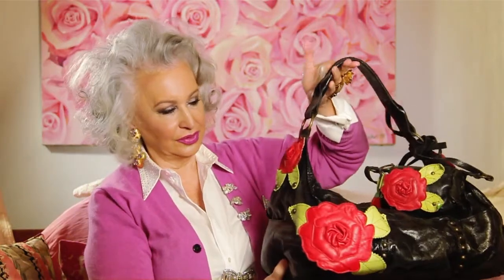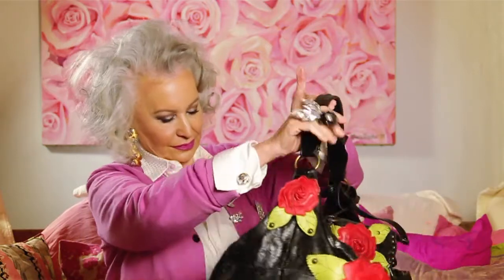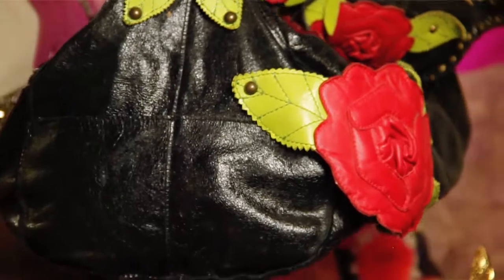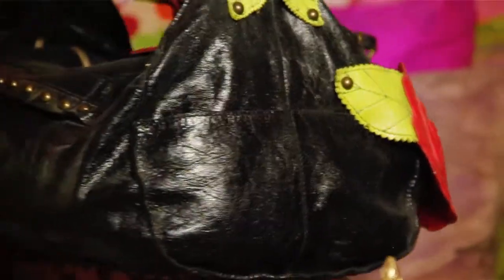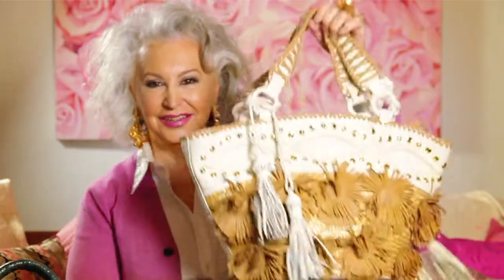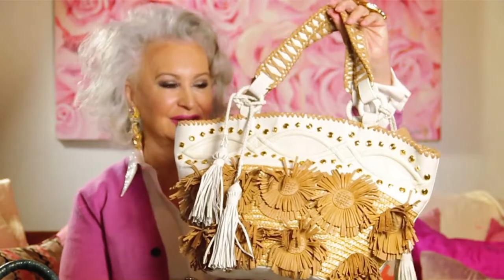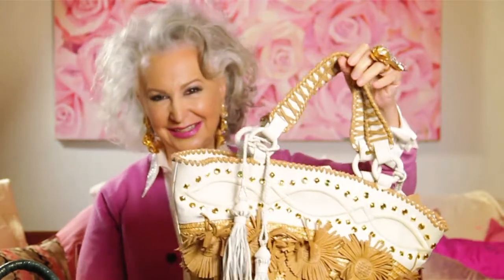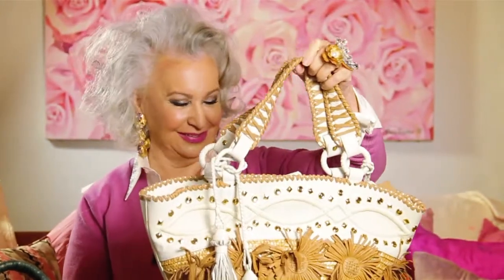So again, the work is incredible, absolutely incredible. The detailing and the little cherries and the leaves and the zipper in the back. It's fabulous. So look at this. This is great. I mean, everything I do I think is great. You're supposed to think that.